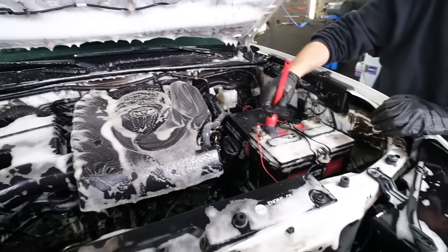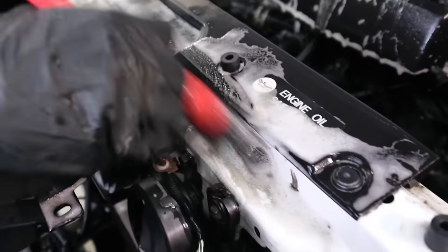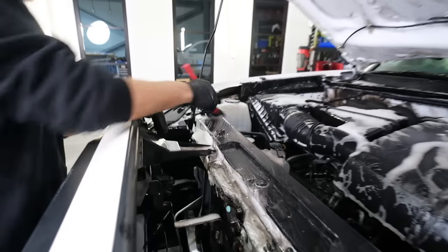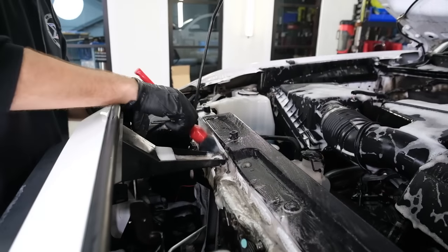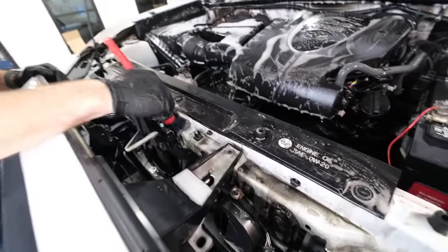Let's clean the connected battery. With the Nissan logo. That is so foamy though, I really enjoy that. What's crazy though is Heavy Duty does not foam when you fill it. It's like the best foamer in a foam cannon or a foam sprayer, but in the bottle it doesn't. That's because it's perfect.